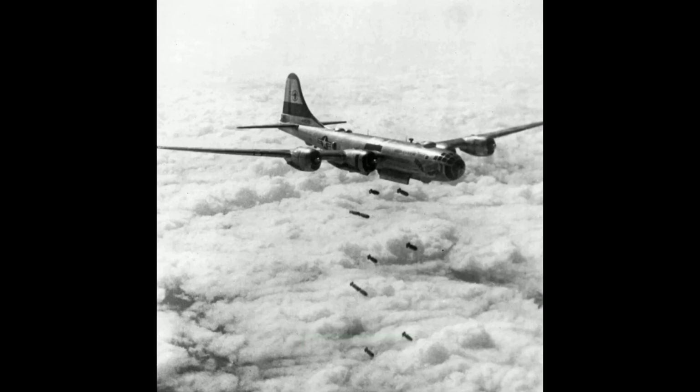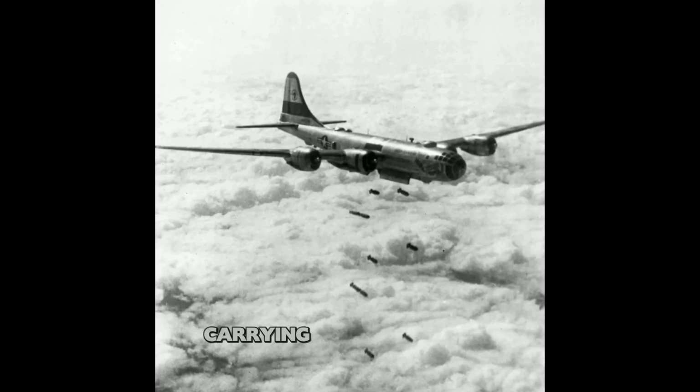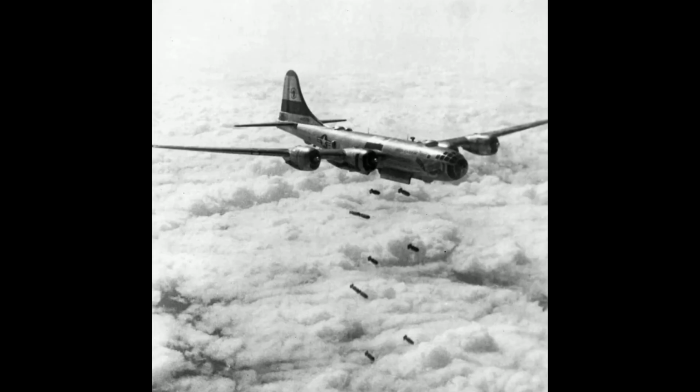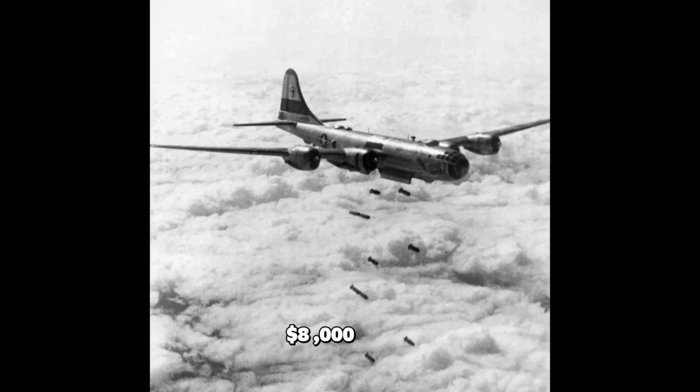Spring 1953, Korean Peninsula. 12 B-29 Superfortresses climbed to 15,000 feet, carrying a simple mission: destroy one railroad bridge spanning the Yalu River. Each bomber hauled 2,500-pound general-purpose bombs. Do the math, that's 240 bombs, 120,000 pounds of high explosive, aimed at a structure 600 feet long and 40 feet wide. The bombardiers peered through their Norden bombsights, instruments that cost $8,000 each and promised precision from altitude.